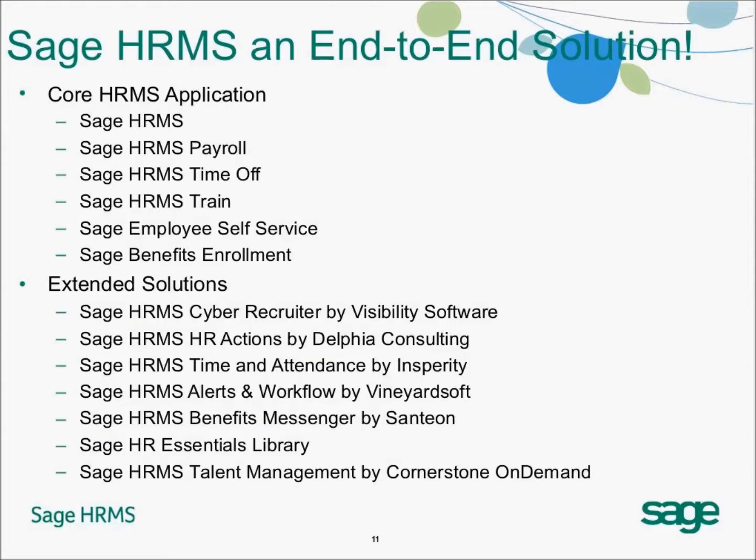So as we like to say, our HRMS is truly an end-to-end solution, whether you're looking for the actual core HRMS application itself or extended solutions within our product suite. It gives you the features and functionalities to go through and manage those on a day-to-day basis.